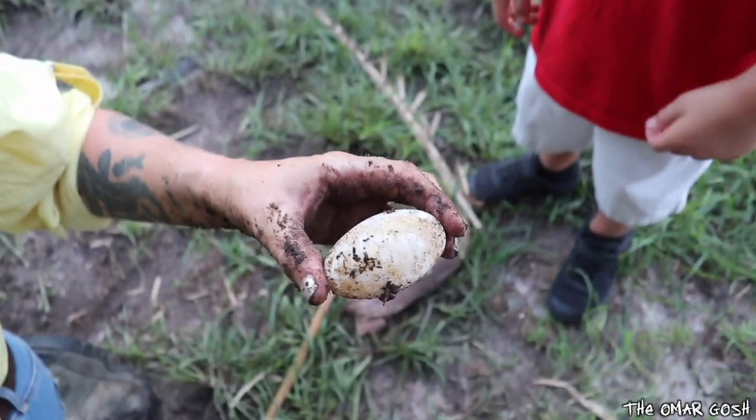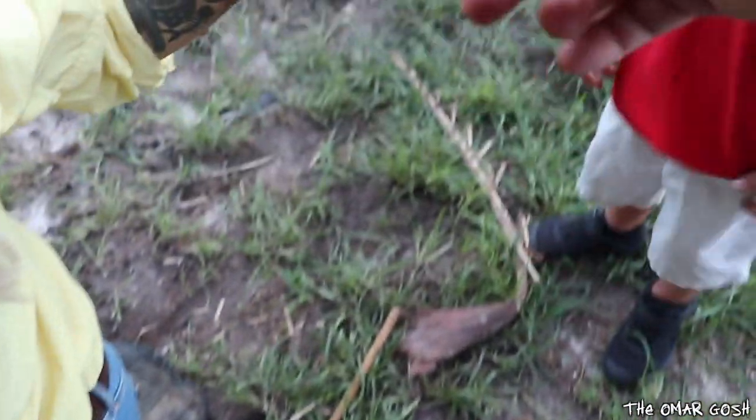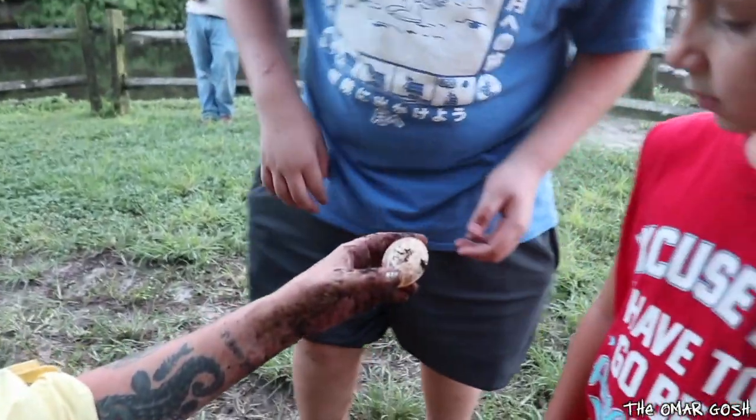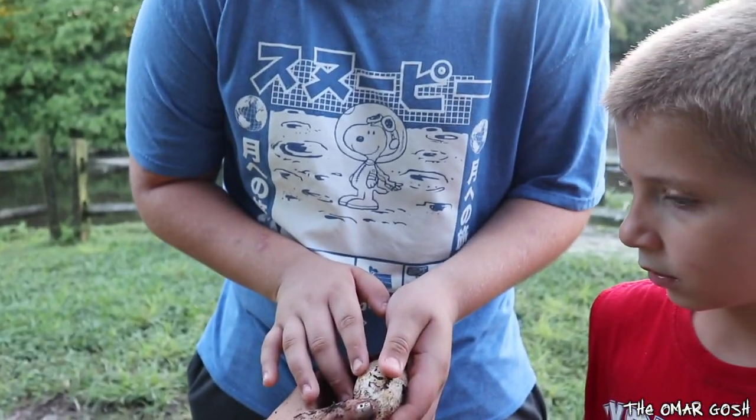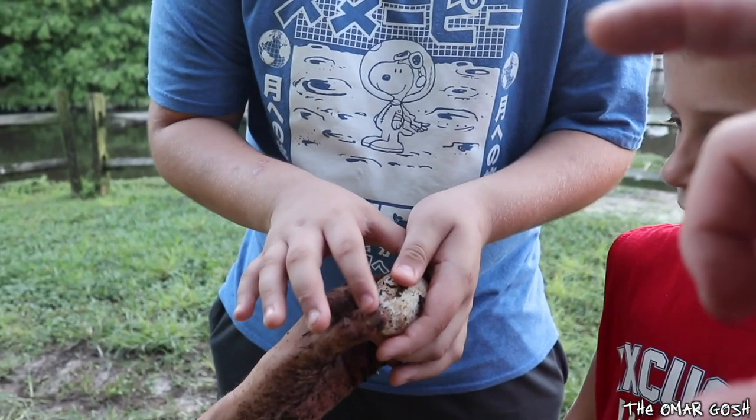There's so many in there. Most of them are cracked, though, but it looks really cool. Can you see through them? Do you guys candle them? We do candle them. Can I hold it? Yeah, you can hold it. Just don't turn it. Hold it exactly like I'm holding it.